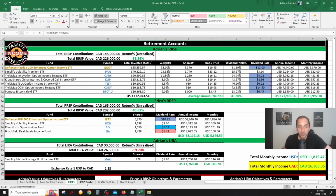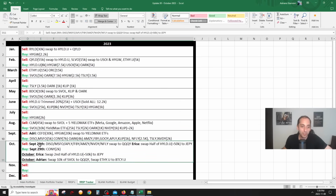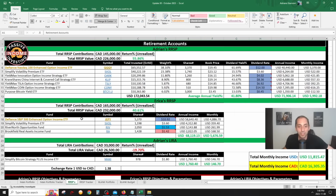So when it comes to the RSPs, let's look at the RSP tracker tab to see the changes. You probably already guessed, I already covered the September changes in last month's Unveil, but what I've done in October is I've swapped the second part of my HYLD.U into JEPI. So my wife's account now, the main core portfolio one, is 100% JEPY, which is the defined S&P 500 enhanced option income ETF. It's just the S&P 500 with income, a very, very high yield. It's on drip, just dripping away. So this is a major change, which has increased my monthly income, of course. You see that here. The total is now a little over $16,000 a month.